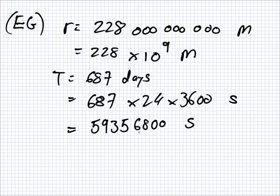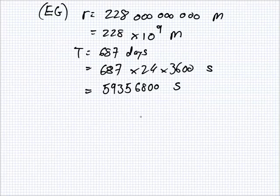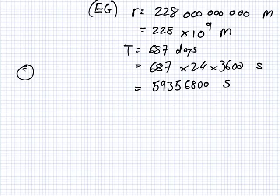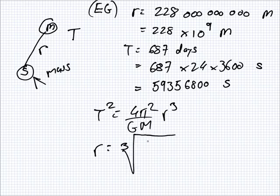So I can use Kepler's law to get the mass of the sun. Here is the sun, and here is Mars. We know the T, and we know the R, which means we can know the mass of the sun from Kepler's law. Because Kepler's law says T squared equals 4 pi squared r cubed over GM. And we know the radius and we know the time.